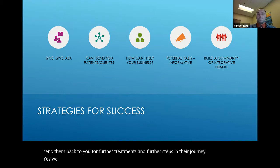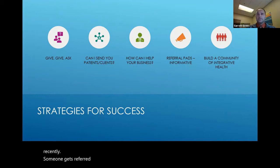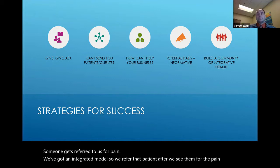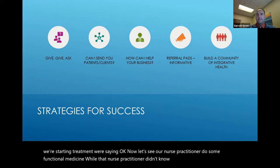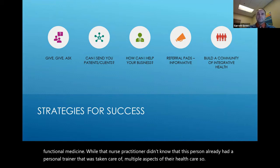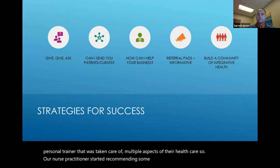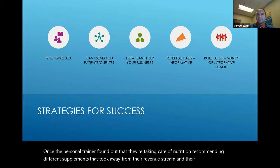Yes, we might be able to help them on multiple different aspects, but we don't want to ruin that relationship with that referral partner, because we've had this happen before, even just recently. Someone gets referred to us for pain. We've got an integrated model, so after we see them for the pain and start treatment, we say, okay, now let's see our nurse practitioner for some functional medicine. That nurse practitioner didn't know that this person already had a personal trainer taking care of multiple aspects of their healthcare. So our nurse practitioner started recommending some nutritional changes. Once the personal trainer found out that we were taking care of nutrition and recommending different supplements, that took away from their revenue stream and the care plan they already had established.